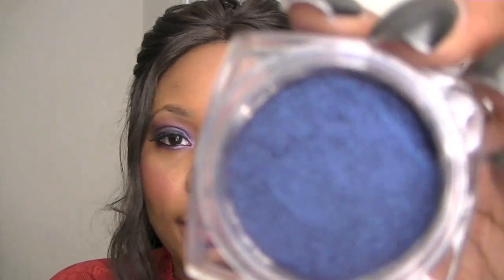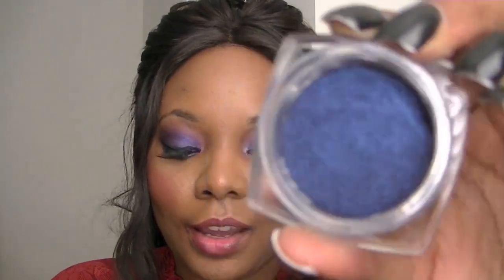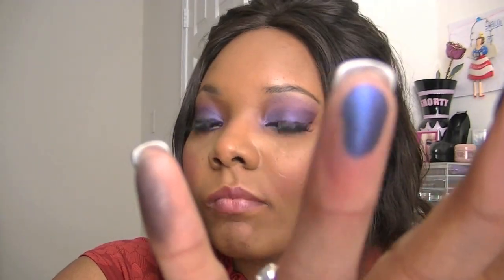Next is the Midnight Blue, and look at that. I'm telling you guys, if anybody has Maxi and Sky, I don't, but I've been wanting that forever. Couldn't find it. Tell me that's not the blue for Maxi and Sky. Pretty close, right? Very beautiful.